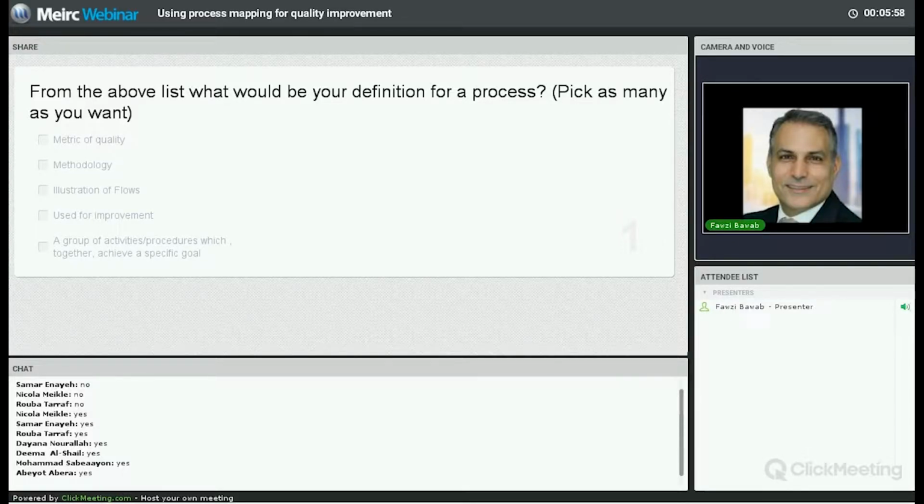Is it a metric for quality? Is it a methodology on its own? Is it an illustration of flows? Is it used for improvement? You could have more than one answer, or a group of activities and procedures which together achieve a specific goal. I see your answers coming in, and I'll give you some time, and then we'll end voting and see the results. Yeah, I see lots of good things happening here.